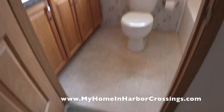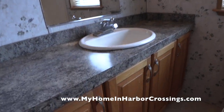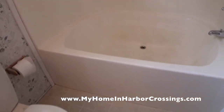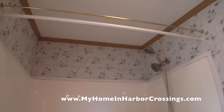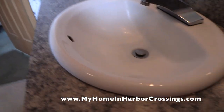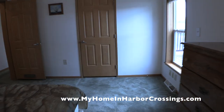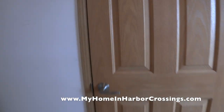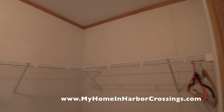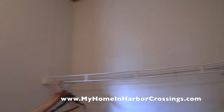There's cable-ready jacks in the bedrooms and the living room. So here's your master bath, a very long vanity, plenty of storage space on the countertop, your commode, and then this garden tub. And your fiberglass tub can just be cleaned up with a little car wax. We've done miraculous cleanups on all these fiberglass tubs whenever we have a pre-owned home. And here's that walk-in closet I was telling you about. So it's amazing. It's huge. Plenty of space to store your clothing.